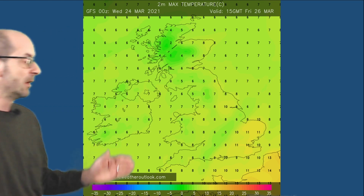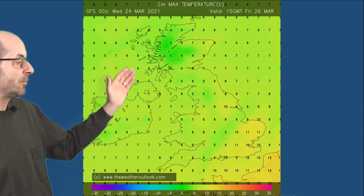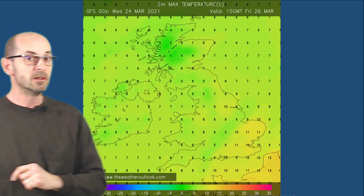Now the temperatures themselves are going to be taking a dive. You can see the demarcation here. This is at 15 GMT on Friday the 26th of March. We've still got some of that milder air in the southeast as that band of rain will be clearing away. But temperatures in the north and central parts of the United Kingdom are significantly lower, well down into single figures.